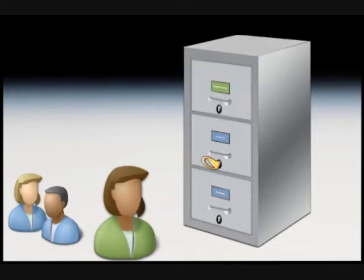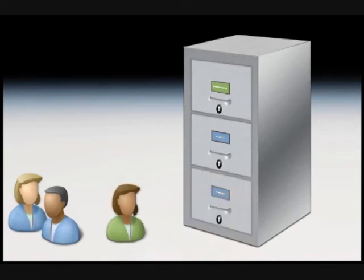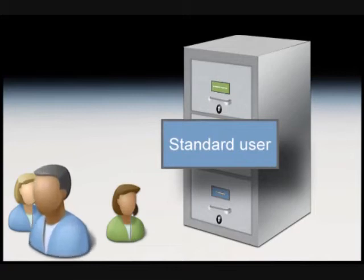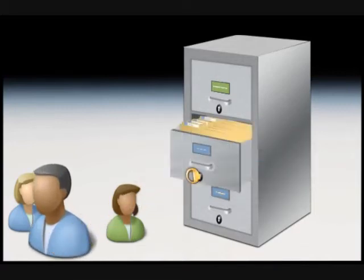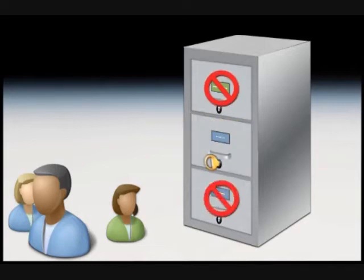Here, notice how the administrator can access both her own files and those of other users. A standard user account lets you perform common tasks and work with your own files. But you can't see other users' files or change their settings.